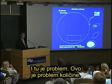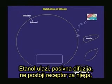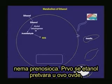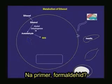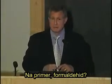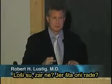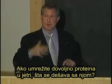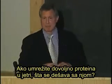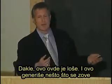And there's the rub. This is a volume issue. We're going to show you how. So the ethanol comes in, passive diffusion, there's no receptor for it, no transporter. First thing that happens is ethanol gets converted to this guy over here called acetaldehyde. Anybody know anything about aldehydes? Like formaldehyde? Are aldehydes good for you or bad for you? They're bad, right? They can cause cancer. They cross-link proteins is what they do. So if you cross-link enough proteins in your liver, what do you think happens to it? You get something called cirrhosis. Right, exactly. So this guy over here is bad.